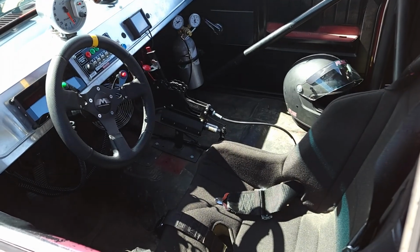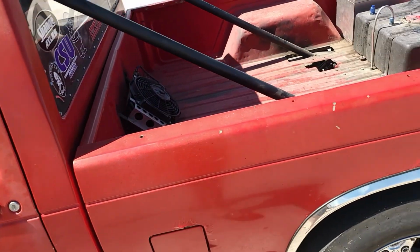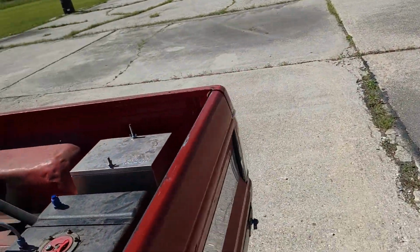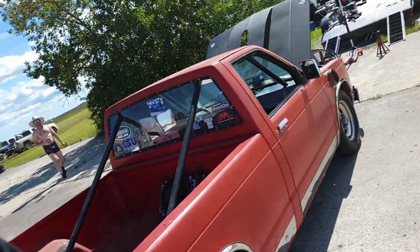I don't know what else there is to say, guys. I think we're gonna call her good for today. We're done racing, we're done test and tuning. Everything's together. And I think we'll just call it good.